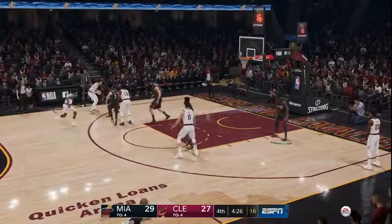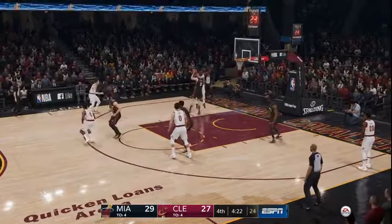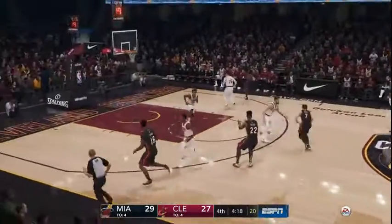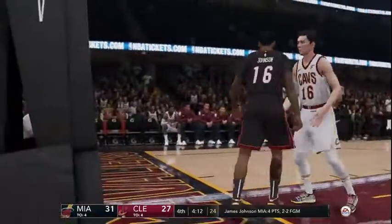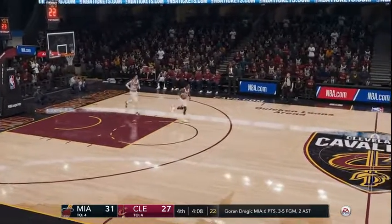Sexton. Oh, the Heat right there to take it away. Tonight, it may not cost you, but in a playoff game, it will. Dragic. And stuffs it home. No excuse to not be a little bit more physical there on the defensive end. Needed that stop.